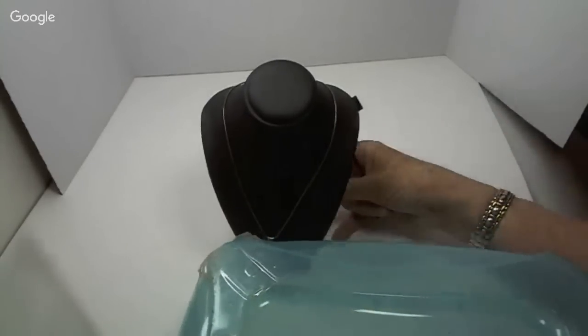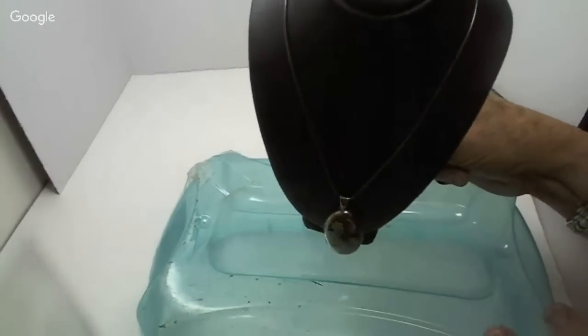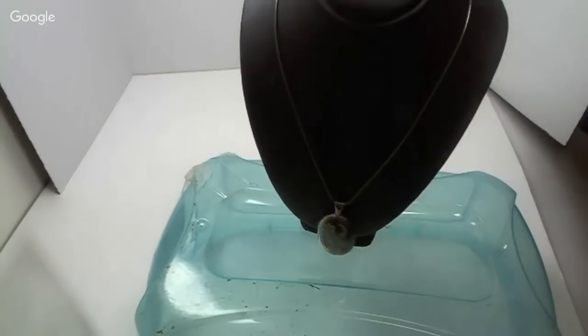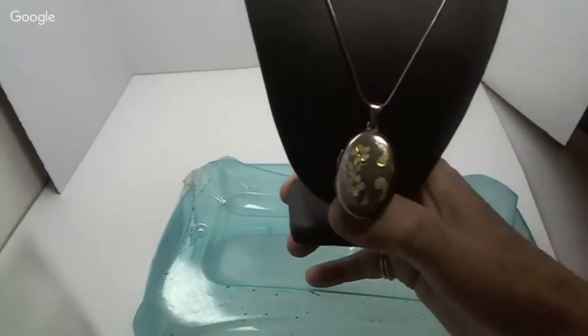All right, who's going to go 20? Anybody want to go 20? I'm going to go 20 because I love that locket. Who's going to go 25? We are looking for 25. Anybody coming in at 25? This is an absolute steal for that locket.